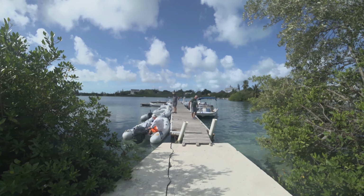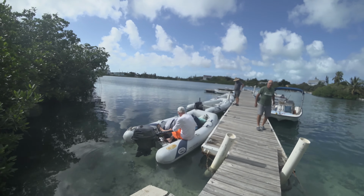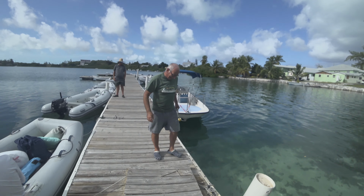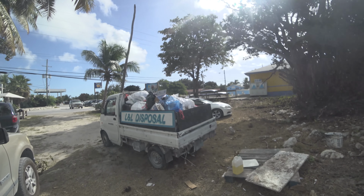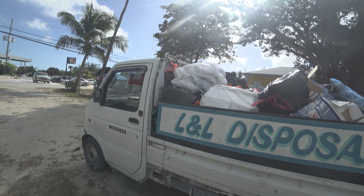Here is the dinghy dock that the market provides for everybody. Hi! You look wonderful! This little guy here is the garbage disposal for the cruisers.